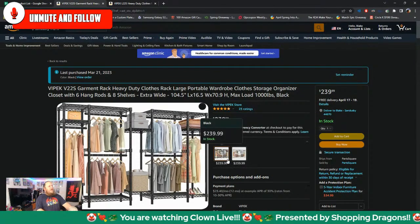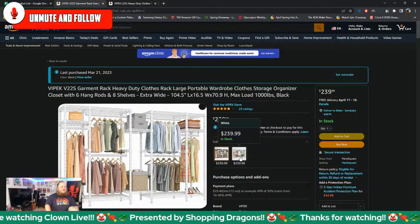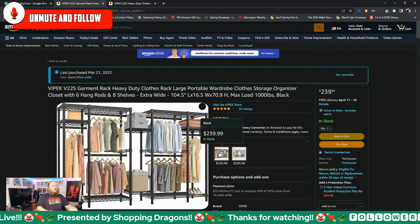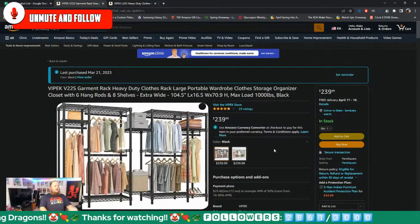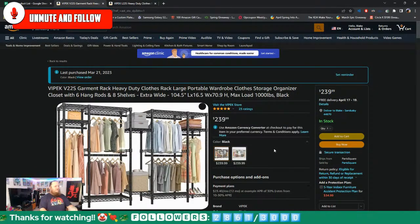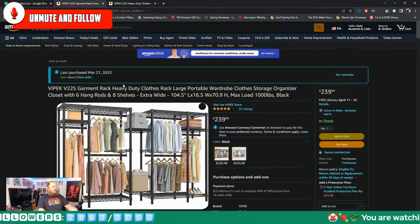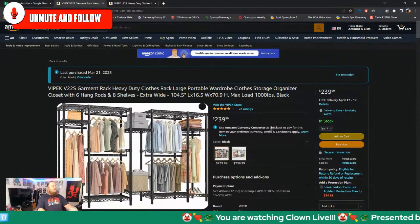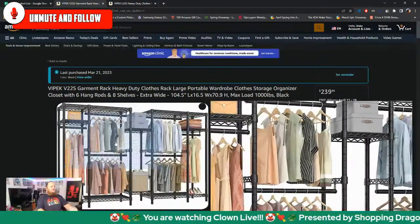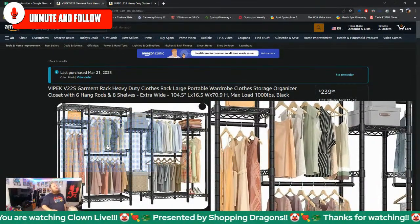Now, they offer it in black and in white. After an extensive conversation with Mima, we decided that black would probably be the more preferred option. And I think we made probably the right choice. Now, we'll never know because any other Vipix product I might buy in the future is going to have to be black to match this one. Okay, so the Vipix V22S holds about 1,000 pounds and is just under 9 feet in length and just over 6 feet high.